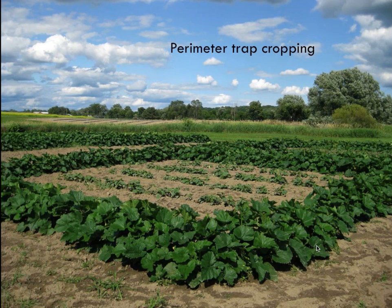So in perimeter trap cropping, the idea is that you surround your main crop, which in this case, this is a research plot, so it's kind of an exaggerated or a smaller version of what you'd see in the field. So you would have a main crop, in this case it's melons in the middle, and you would surround it by a more attractive cultivar that would focus the beetles on this perimeter trap crop. You're not actually planting this as a crop that you plan on harvesting. You're actually planting it just to attract the beetles.